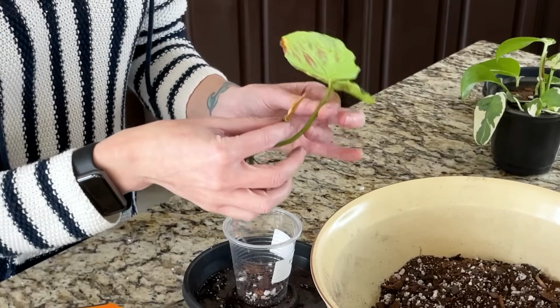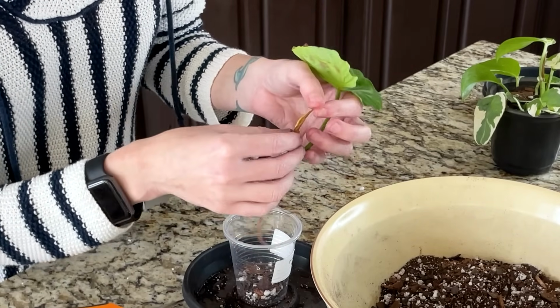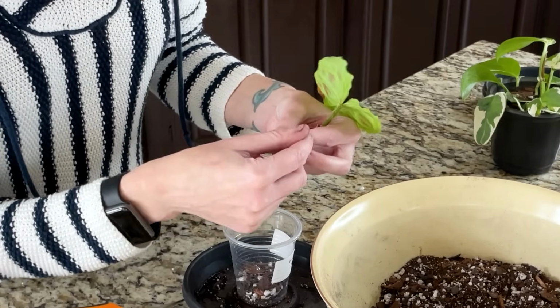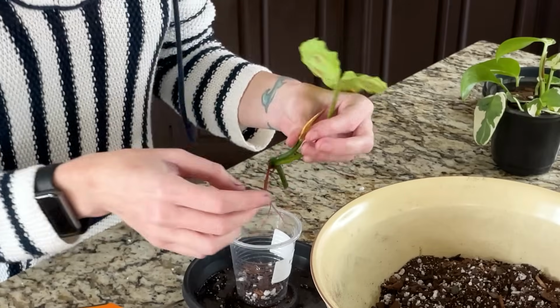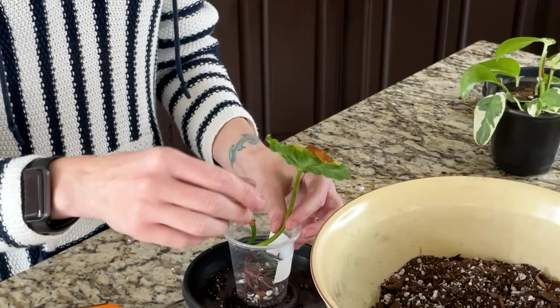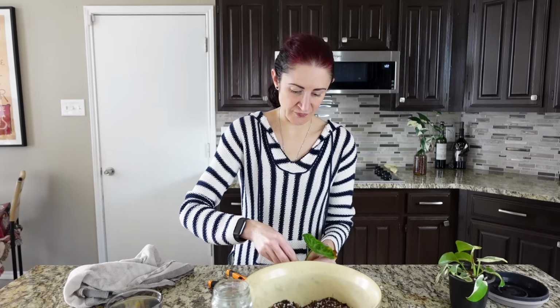And I can see here, there is a new leaf starting to, hopefully you guys can see. I don't know if you'll be able to see on camera. I just cut my nails, so I can't separate it, but there is bright green growth about to pop out from there. So it's about to get a new leaf. So that'll be good. All right, so just get this filled in.